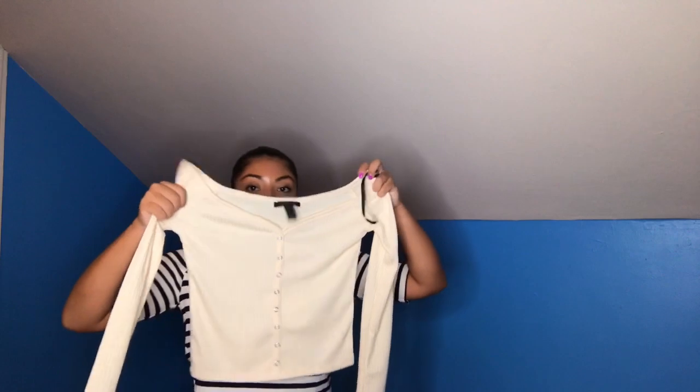It's an off-the-shoulder kind of top, because it comes down right here. It has little buttons down the middle, and it's kind of a rigid material. I got this in a size medium, and the price on this was $14.90. I just feel like these basic shirts go really well with jeans, or you can pair them with gray sweats, and pair those with high heel booties, kind of like the ones I got today, so you can dress them up and you can also dress them down.